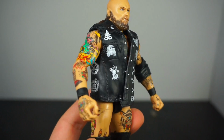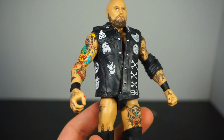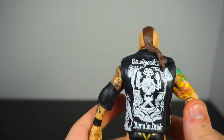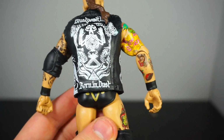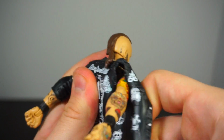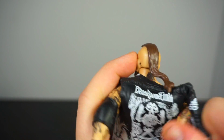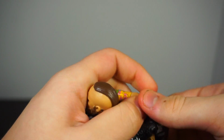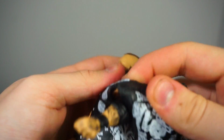But let's go ahead and take a look first at the vest that he comes with, which has a bunch of symbols on it. This is a very colorful figure, if you can't really tell. The vest is made of rubber sort of material. On the back, he has some more logos. We're going to take it off, though, to look at maybe the coolest part about this entire figure, and that's all of the tattoos, which there's obviously so much to detail that I probably won't point them all out.